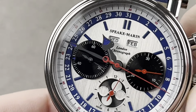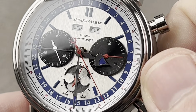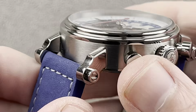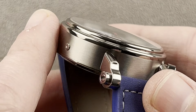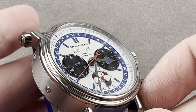Let me just make sure I'm correct. Okay, good. It's not in the day change danger zone there. But we have a lovely Piccadilly case, which you can see has straight lugs. They are polished. The strap is held on by bars and screws. This 15-piece limited edition is made of grade 5 titanium, so it is not only very light, it is actually more scratch resistant than steel.